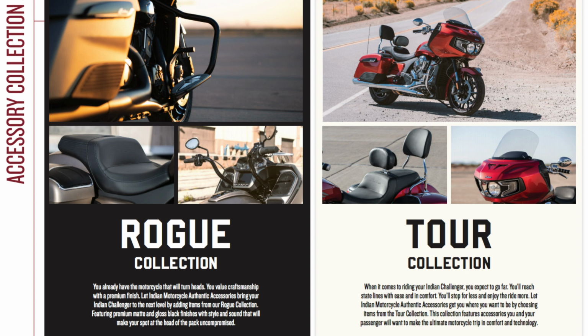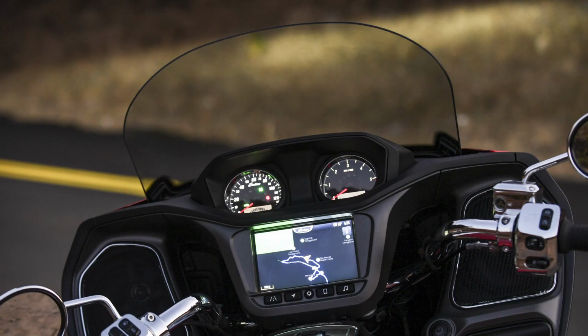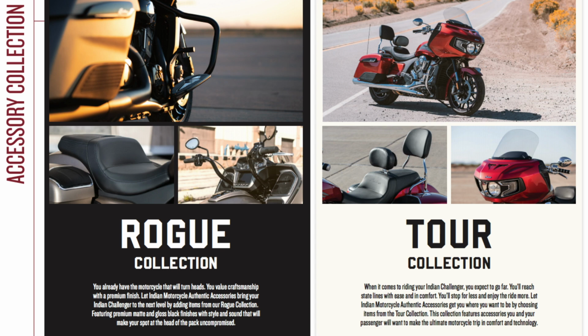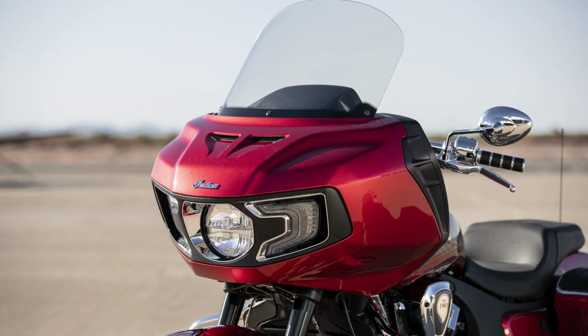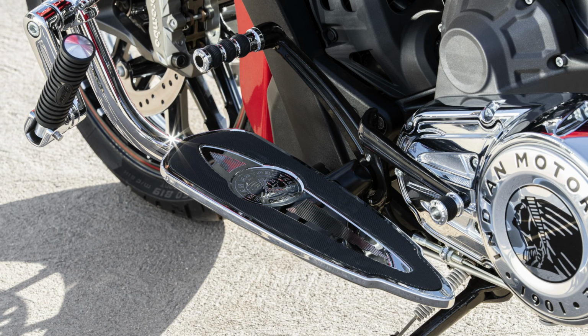Indian also announced a bunch of accessories for the Challenger with a Rogue collection, which offers black styling enhancements such as a gloss mid-rise handlebar, a tinted curved windshield, and gloss black front highway bars. The Tour collection is altogether more practical, with a 16-inch windscreen, quick-release passenger sissy bar, passenger backrest and passenger floorboards, an extended reach seat, rider backrest pad, highway pegs, and a heel shifter.